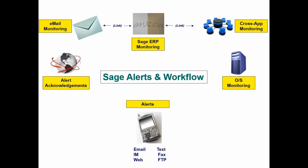Now, alerts and workflow can optionally monitor your operating system, and when it sends alerts, the system can optionally require that your alert recipients acknowledge receipt of those notifications. It's good to tell someone about something that's happening that requires their attention, but it's even better to know that that person has received the alert and what action they're going to take in response to it.